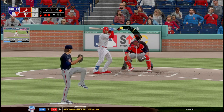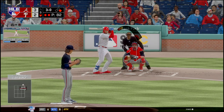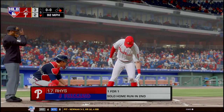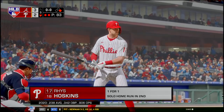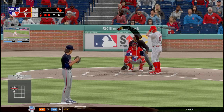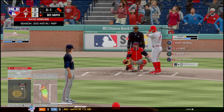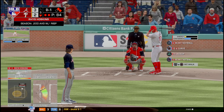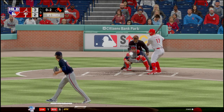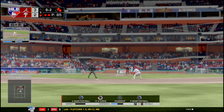Looks like the umpire might be. Ball. Oh, wow. Come on up. You're squeezing me. Ball. Wow. So Harper got walked. We got runners at first and second. Rhys Hoskins, who already has a home run, is up. He's hitting .200 with runners in scoring position. This is a very, very dangerous at bat as Hoskins now is sitting at 0-2.